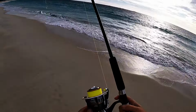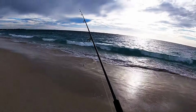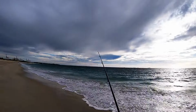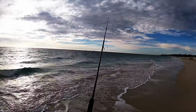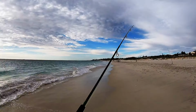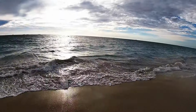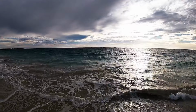New reel today, a Ravex 6000. I've never tried this one before, so this is the first go on this. But it's a very old rod. This rod is about 30 years old, probably more actually. It's an old Berkeley. Anyway, let's see how we go. Let's hope we get a fish on it.